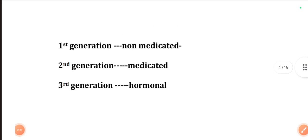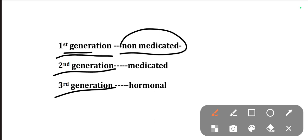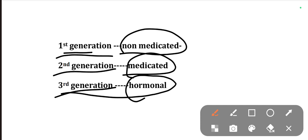So for contraceptive devices, there are three generations. The first generation has the non-medicated contraceptives, the second generation are the medicated, and the third generation is the hormonal. So there are three generations of contraceptives.